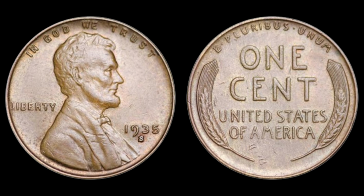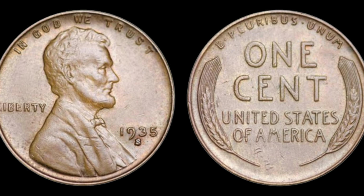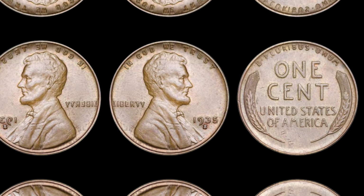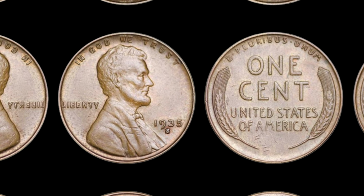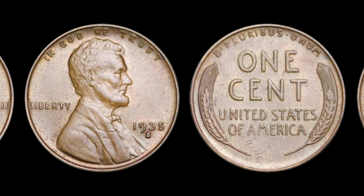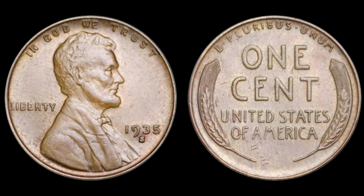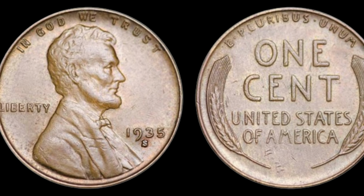In conclusion, the 1935 S mint mark Lincoln penny is a true treasure in the world of coin collecting. With its rich history, limited mintage, and staggering value, it's no wonder that collectors go to great lengths to add this rare coin to their collections. So, if you ever come across a 1935 S mint mark penny, be sure to handle it with care and appreciate the piece of history that you hold in your hands.